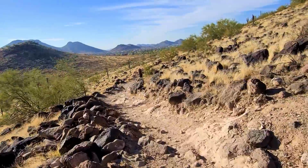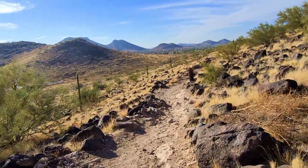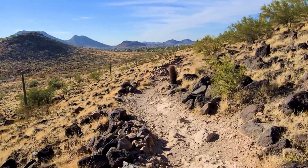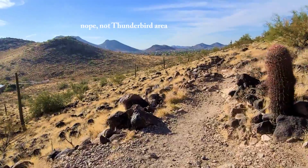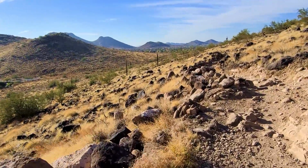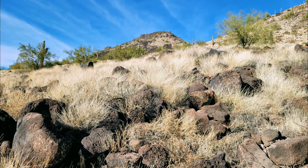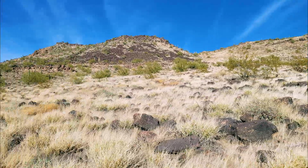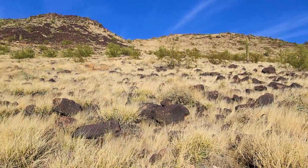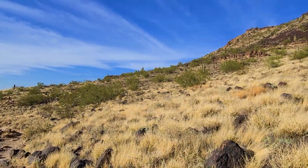And now that I kind of see the layout of the mountains over there, I'll have to see if it looks like it might be the Thunderbird Park area over there on the left. But I don't know if that's far enough away, but I think so for that to be the Thunderbird Mountains complex. Pretty mountainscape here with the gold grass. So I'm definitely curious to come over here in the spring, see what it looks like.